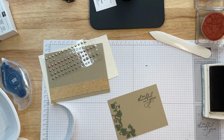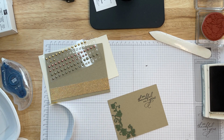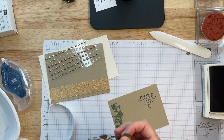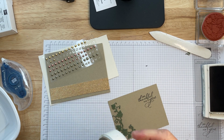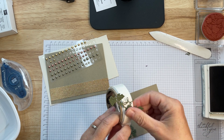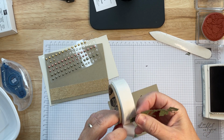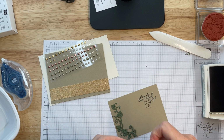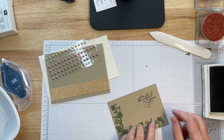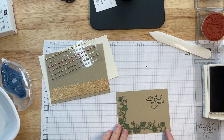So we're going to put that down there, and then we have some more vine here. And actually, I think I want to trim this a little bit. I'm not sure we're going to see it, depending on pumpkin placement, but we don't need to see hard edges, right? So again, I'm just going to use my glue dots. Strategically place them behind the leaves. Oops, stuck to my finger. Stick them behind the leaves. And then we can attach it to the front of the card. Oh yeah, see, that's gonna look really cute. I need to come down a little bit though. Okay, so now we have our vine wrapping around the lower corner.